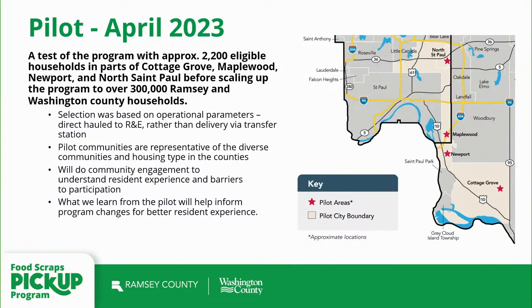And so, as was mentioned, this will eventually be available to every resident in the two counties, over 800,000 residents. Before we jump to that, we want to start smaller. This has been years in the making, and we have a lot of great, talented people that have been planning all of the details, but we want to test some of those details before we open it up to the entirety of the two counties. So we are starting here in just a couple weeks. Early April, we'll be launching what we're calling a pilot.